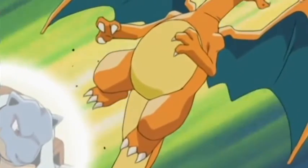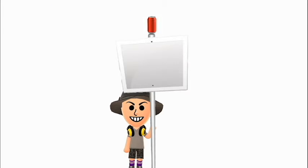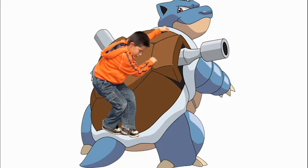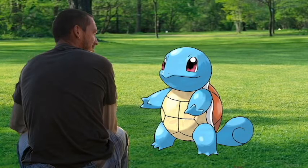And because their trademark attack is Skull Bash, a headshot may not do the trick either, unless you get them right in their eye. But since they have such high accuracy, they will most likely pick you off before you even get the chance. Also, because they get along with humans so well, it will be no problem to equip every soldier with their very own standard issue Blastoise. Although having them raise their own from a Squirtle would be the best option in order to build trust.